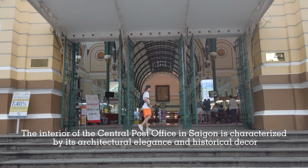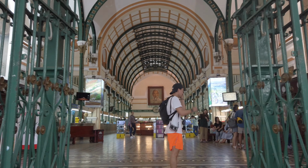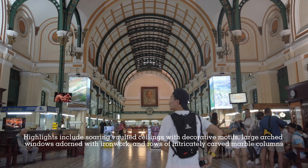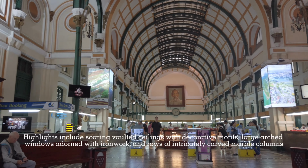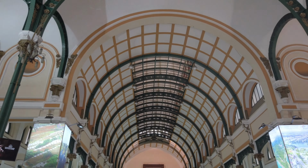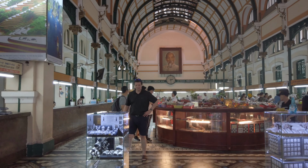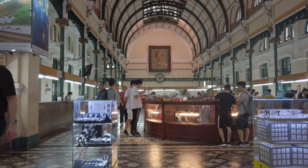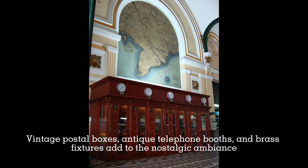The interior of the Central Post Office in Saigon is characterized by its architectural elegance and historical decor. Highlights include soaring vaulted ceilings with decorative motifs, large arch windows adorned with ironwork, and rows of intricately carved marble columns. Vintage postal boxes, antique telephone booths, and brass fixtures add to the nostalgic ambience.